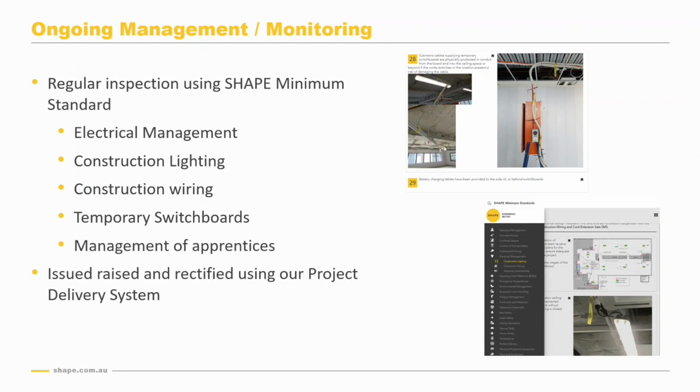So we have what Phil mentioned before, the SHAPE minimum standard. There's some pictures there of what the SMS looks like. And some of the things that the site teams are looking for in the new install are things like all bare ends to new cable are taped with a contrasting colour. All temp power is labelled as per AS 3012. Cables that are left in the field that cannot be isolated are physically protected, tied out of the way, labelled.